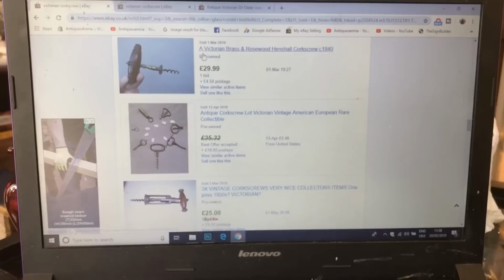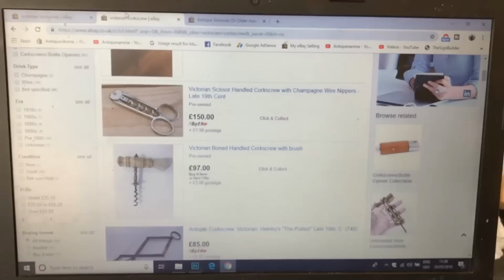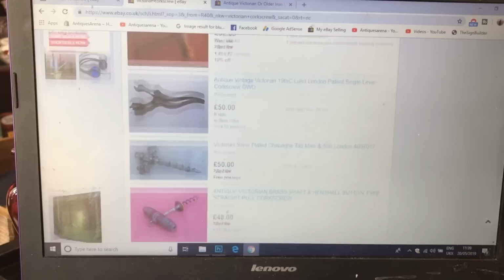Coming across here, just to give you a look at some prices, you got a nice barrel corkscrew here with a brush and everything, £300. A little scissors corkscrew there, £97 for another identical one to what I got. There's such a variety of corkscrews, guys, and people do really like them and collect them. So if you don't know anything about corkscrews, start learning, because you'll find them in junk boxes, on car boot sales for £1 and £2 each.